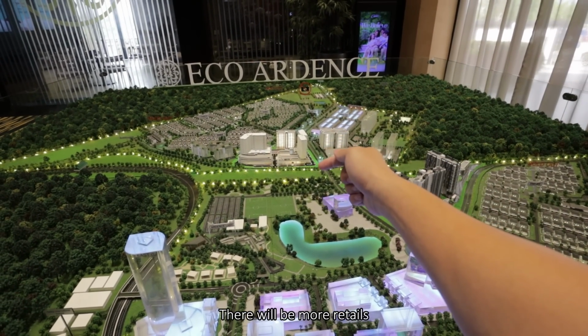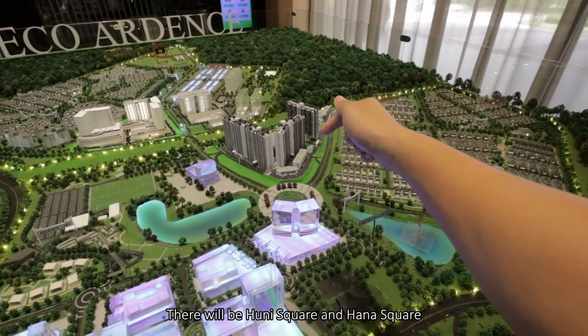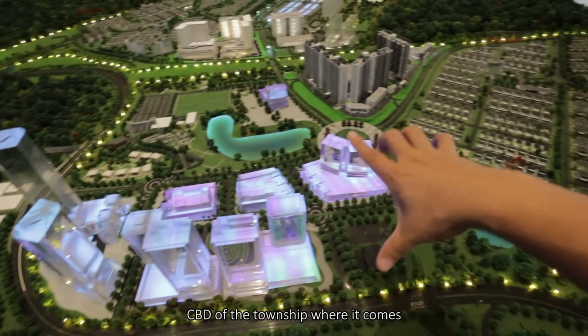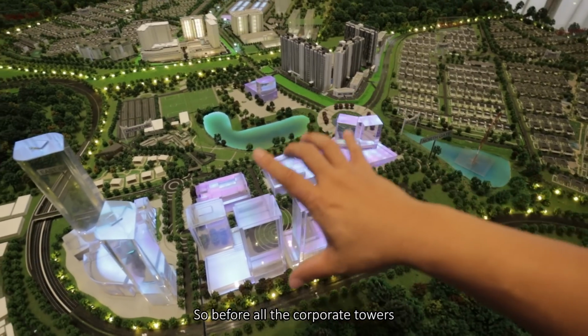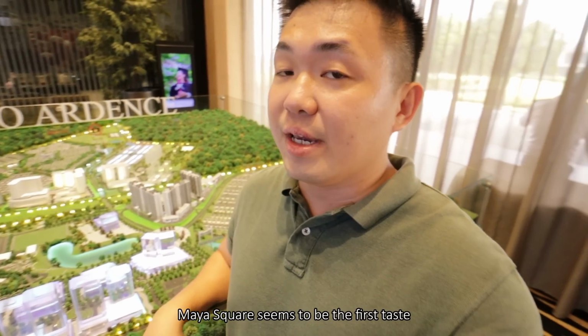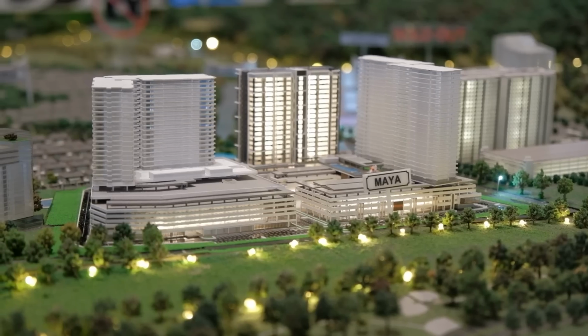There will be more retails within Maya itself. There will be Huni Square and Hana Square, and in the future this will be the main CBD of the township where it comes corporate office and things like that. So before all the corporate towers come out, Maya Square seems to be the first taste into that segment itself. Exciting.